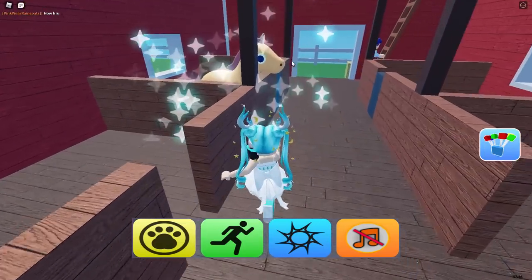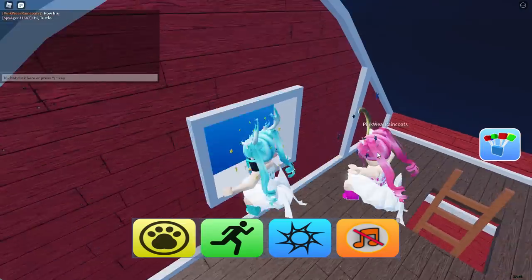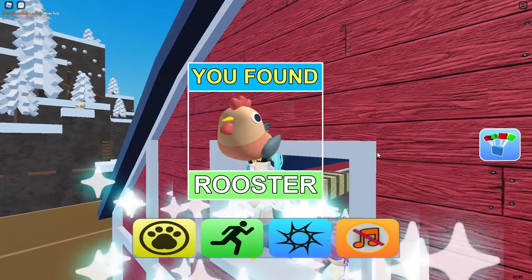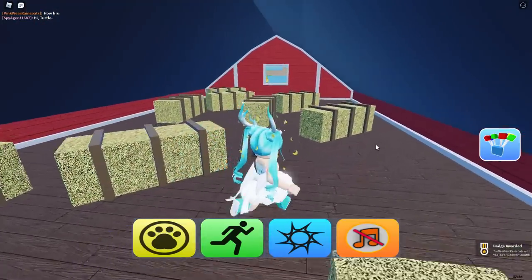Oh, I love the stars. Oh, I found the horse. Yes. Oh, there's a chicken here. Oh, a rooster. I found a rooster. Where's the other one? I saw something else. I think it's on the other side.